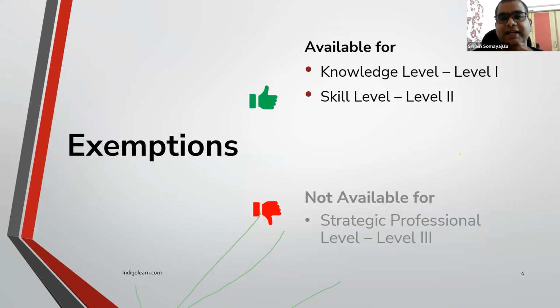So now if you see this, right, exemptions, one thing you will notice is exemptions are available only in level 1 and level 2. Level 1 is knowledge level, level 2 is skill level. So exemptions are available only in these two levels. Even if you have finished a PhD in accounting, you still have to write level 3. All 4 papers of level 3, which is known as the strategic professional level. No matter who you are, whether you are a CA, MBA, whatever it is, everybody has to 100% necessarily appear for all 4 papers of level 3. Whatever exemptions, 3 subjects, 5 subjects, 6 subjects, all those exemptions are restricted only between level 1 and level 2.